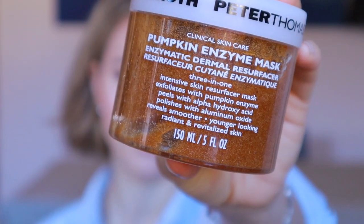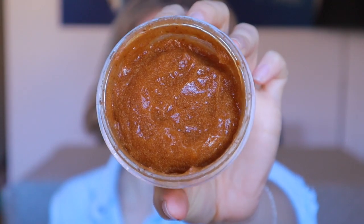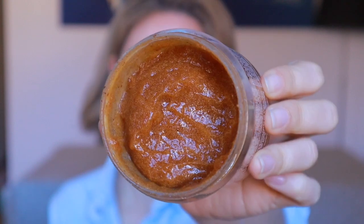Let's talk about some masks. I have the Peter Thomas Roth Pumpkin Enzyme mask here, and let's open this. It smells so good, like pumpkin. I really want to eat it, but I shouldn't. I'll just show you here. It's like a jelly pumpkin puree. It smells so good. It's just like a pumpkin spice latte.